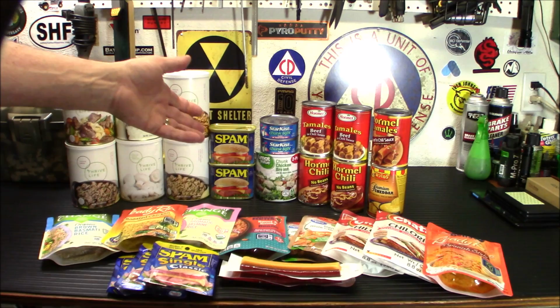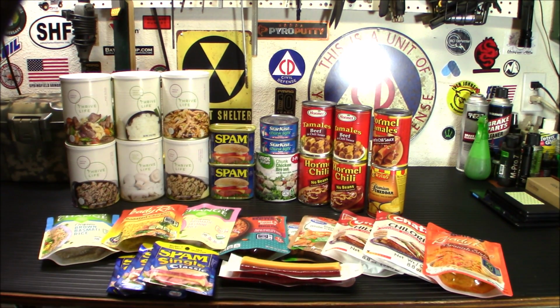Canned goods have returned completely to my store. Toilet paper, believe it or not, is completely returned to my store. One of the things I am having trouble finding, and even though I have a lot stored, I really didn't want to break into my stash over this last issue, is paper towels.